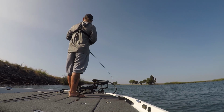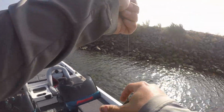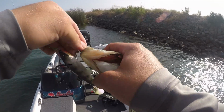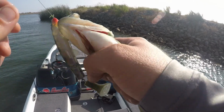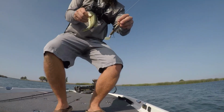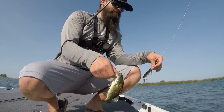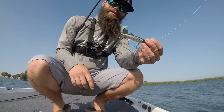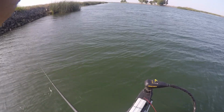Show you guys how small these fish are that are eating this thing. Look at that, literally the size of the bait. There was like a school of them following it. Look at that in comparison. That thing ate that. These bass are crazy, man. Technically, it's another bait down, but I'm gonna keep fishing it because I think I can catch a big one on this.